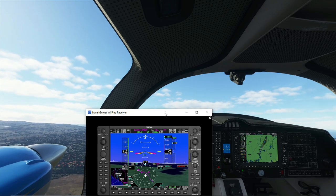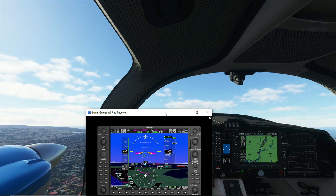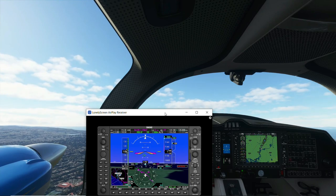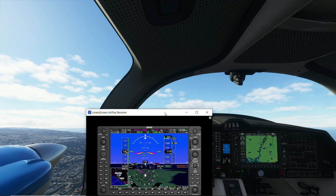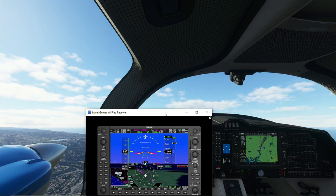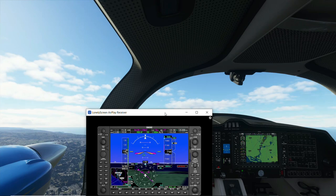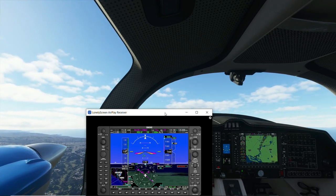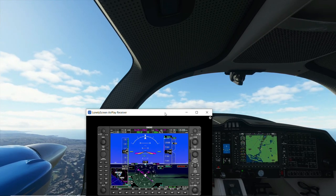Hotel Alpha Delta Alpha India, contact SoCal departure, good flight. SoCal departure, have a good day, Hotel Alpha Delta Alpha India. Number 39 Victor, turn right, direct Pomona, resume navigation. Direct Pomona, 39 Victor. SoCal departure, good morning, Diamond Hotel Alpha Delta Alpha India, climbing 1,400 for 5,000. Hotel Alpha Delta Alpha India, SoCal departure, radar contact. Just maintain heading 175 for now. We'll turn on course for you in just a few miles. Maintain 175 for now, Hotel Alpha Delta Alpha India.